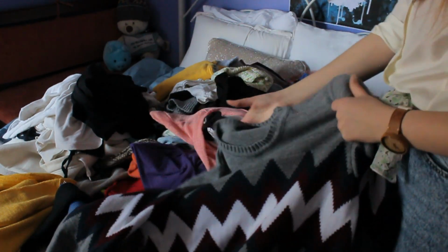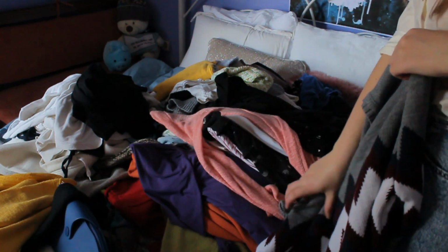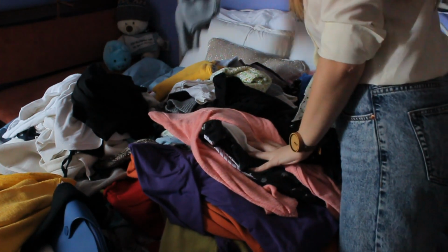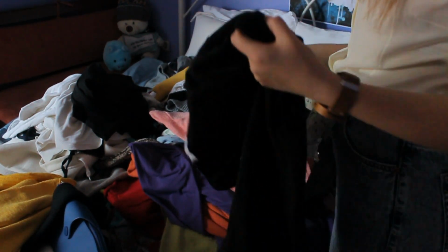So this is my boyfriend's sweater, by the way. I got it for him as a gift, but he's stuck in Italy and he can't come. So let's just put it over there and it's going to be waiting for him.